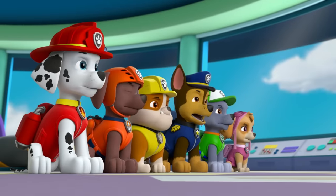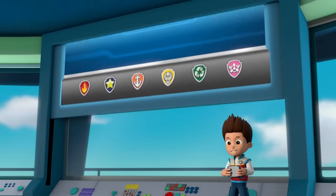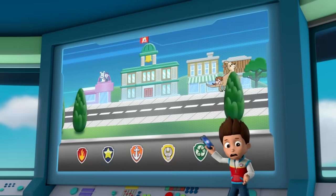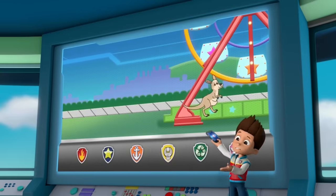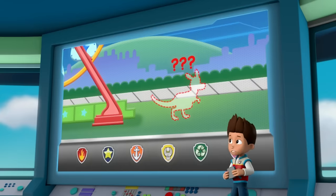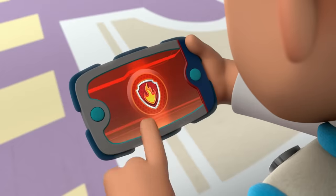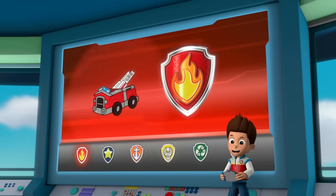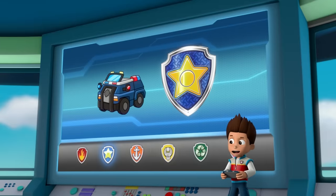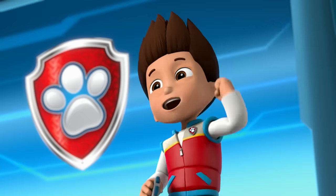Paw Patrol, ready for action, Ryder, sir. Thanks for hurrying, Pups. The Wingnut's new kangaroo, Hops, is hopping all over town. She bounced Alex all the way up onto the Ferris wheel. Well, that's one giant jump. And now Hops is missing. Marshall, I need you to use your ladder to help get Alex down. And Chase, I'll need you to use your detective skills to find that missing kangaroo. Paw Patrol is on a roll.